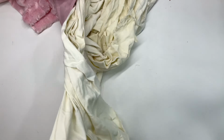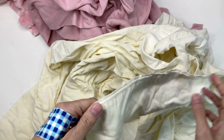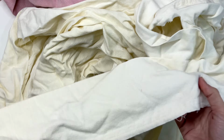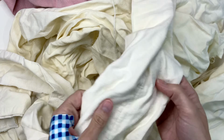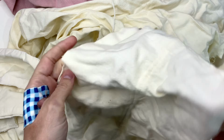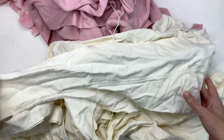There's about a yard of this white with a navy blue polka dot. It's just a cotton fabric. It's very cute though. This is a lightweight flannel in pale yellow. It seems like it's a couple of pieces, so it'll be tough to gauge exactly how much is here. It looks like they started to make something. A lot has been sewn together, but I'm not quite sure what it was going to be. But it's about a yard of fabric.